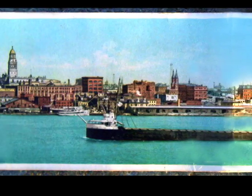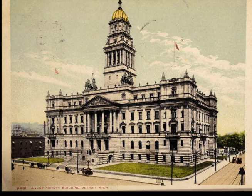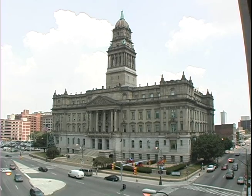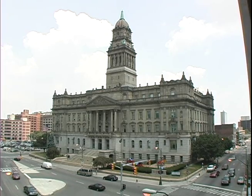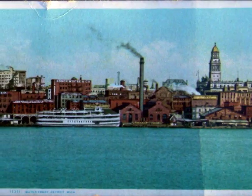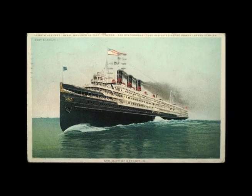As we move down the river, we come across a building where I spent too much of my misbegotten youth, the Wayne County Building, or Traffic Court. Fortunately, the city fathers, and the mothers too, saved this beautiful old building, and it's still around today. As we move further down the river, we can observe that the golden era of postcards and steamships coincided.